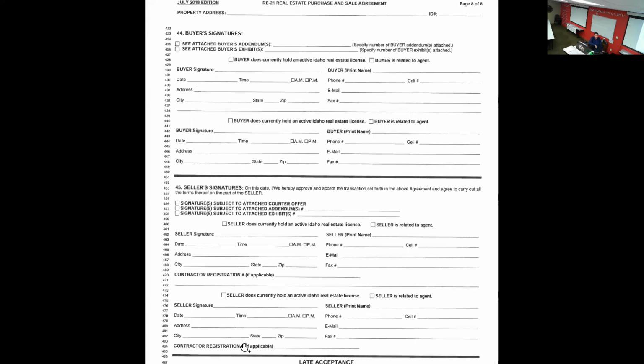Signatures. Here you can mark down "see attached buyer's addendums or exhibits" if they have any. The buyer can disclose if they hold an active real estate license or if they're an entity agent. I'd have the buyer sign, print out their name, date, and time, but I would not have them fill out their phone number and other stuff.